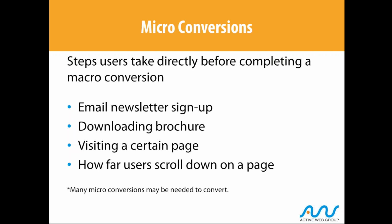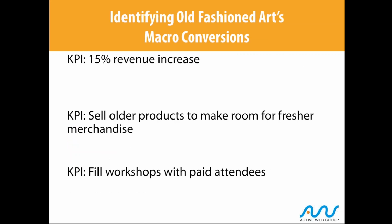Now that we know how KPIs are built for a website, let's see if we can't be a little bit clearer about what Old Fashioned Art is looking to accomplish with their site. The KPIs they listed were to earn a 15% increase of revenue, sell older products to make room for fresher merchandise, fill classes and workshops with paid attendees.